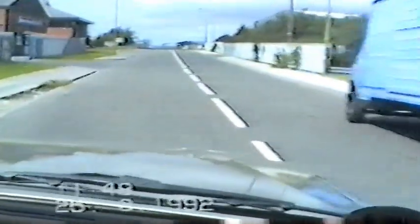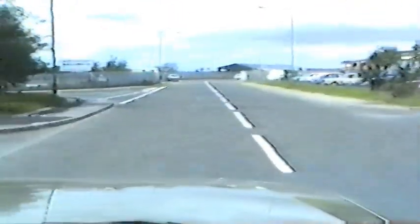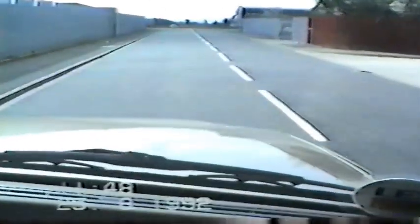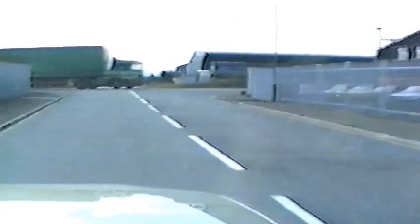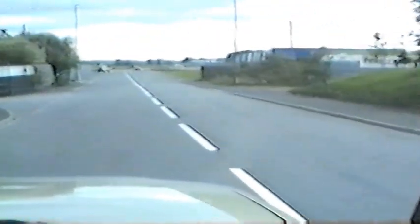Small workshops on the left there. There's a mixture of small places and big places. Storage, a lot of storage places. This is back onto the main road, the new road that goes across the airfield.